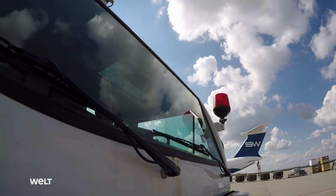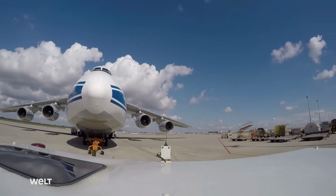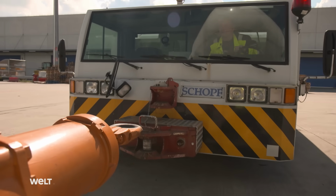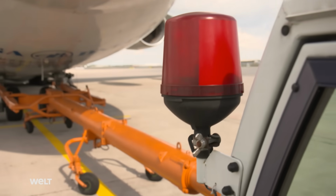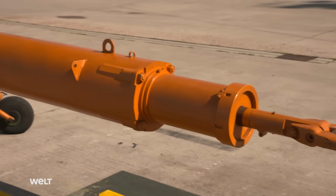At the Leipzig-Halle Airport, Thomas Furle and the F-396 are headed toward a fully loaded Antonov 124. Furle will soon do a pushback, moving the aircraft to the runway 300 meters away. The cargo plane can't move backwards on its own. A special 3-ton bar connects the tow truck and the aircraft.